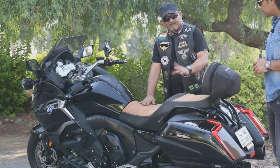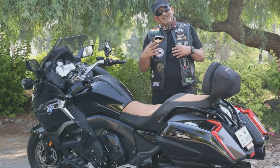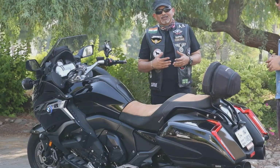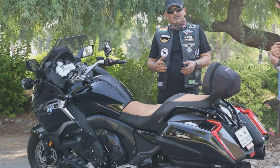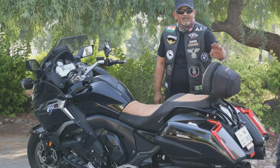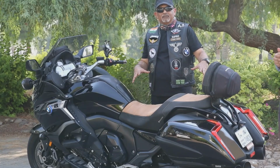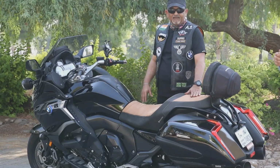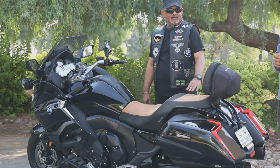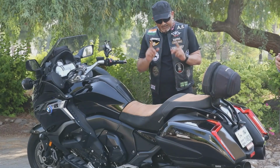Along with this, they have 2 options, one in black and one in this color. I chose this color just to give it a slightly different look than a standard black motorcycle. Along with it, I have a sissy bar and a matching backrest. So it completes the entire look of the bike. Because if I'm having a pillion rider, nobody would ride without a backrest. So that takes care of it.